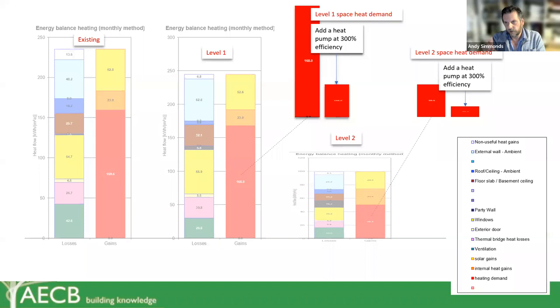This is the point where you can effectively reduce the heating demand by putting a heat pump on, because the heat pump is 300% efficient, and it takes heat from the environment with a little bit of electricity. So if you have a 300% efficient heat pump, you can take the heat demand and divide it by three to show you the amount of heating energy, in this case electricity, you'll be using.